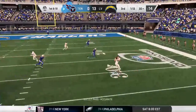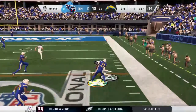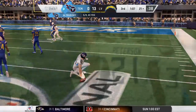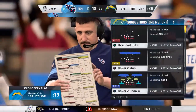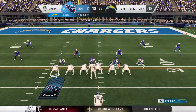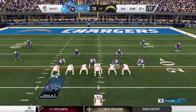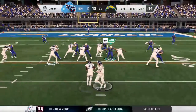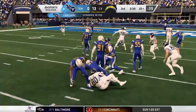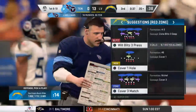Here's Trubisky. Open man, he's got him, the tight end Hockenson. And this will leave him a yard short. Nice pickup of 9 yards on first down. That last catch short of the marker by just a yard leaves him with a very manageable 2nd and 1. They go back to the ground with Williams. And he's able to get it to the edge of the red zone at the 20-yard line.